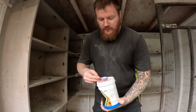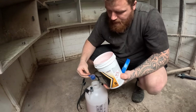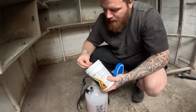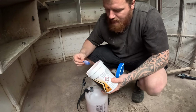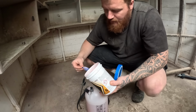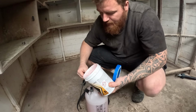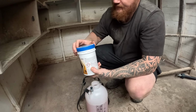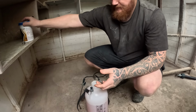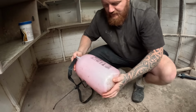The scoop is 10 mil. So normally we do 10 mil to a litre, so 2, 3, 4, 5, and that's it. And then you just put your hand over it and give it a good shake.